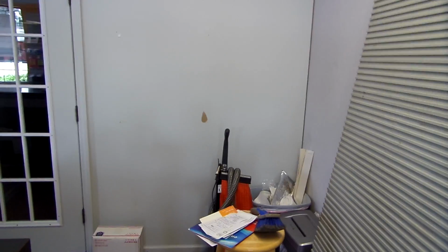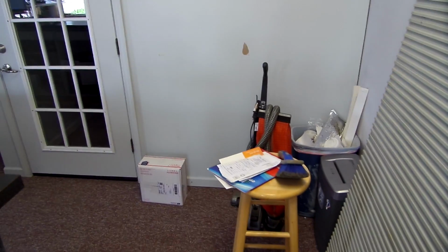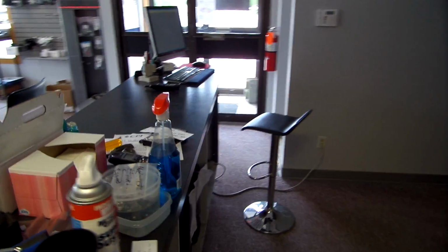My phone's ringing for some reason. We are still in the process of moving in, actually. That's why there's a lot of junk laying around. It's normally not going to be like this, but it is for the time being.